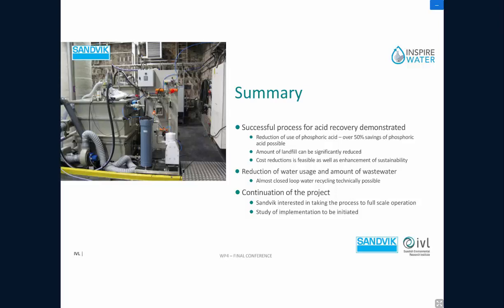Both the landfill and buying new acid is very costly, so you could see very nice cost reduction if this could be implemented. Reduction of water was almost closed loop. I don't remember the percentage, but it was very close to 100%, I would say. So it looks very possible and very good.